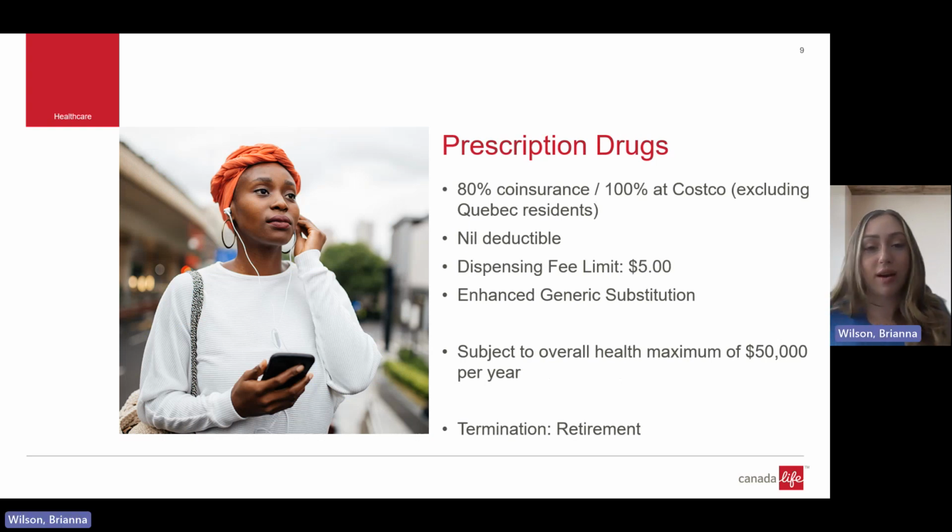Moving into prescription drugs. So, your drugs are covered at an 80% coinsurance and 100% at Costco. I have another slide just talking about that a little bit further. But do want to keep in mind that unfortunately, this is excluding Quebec residents just due to RANQ legislation. We are unable to do that.